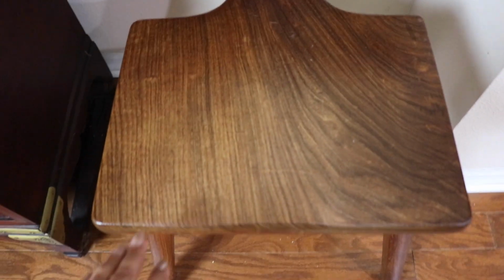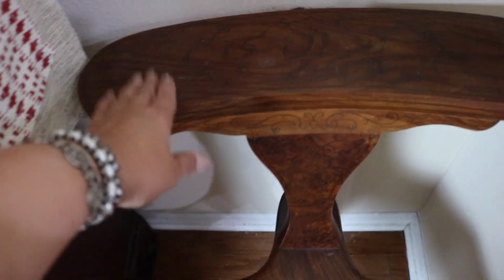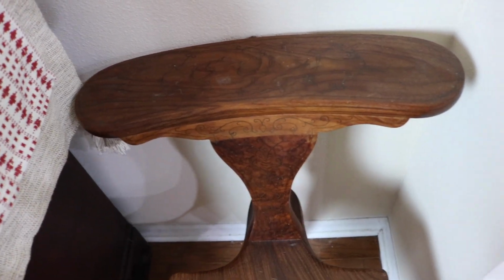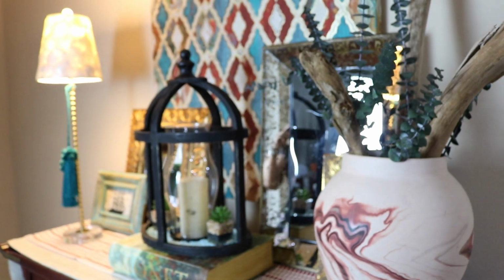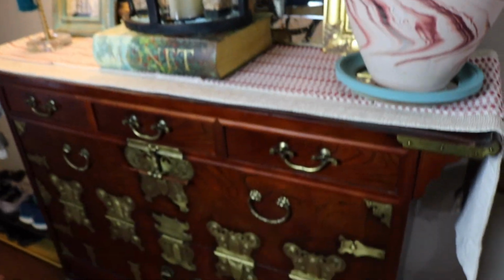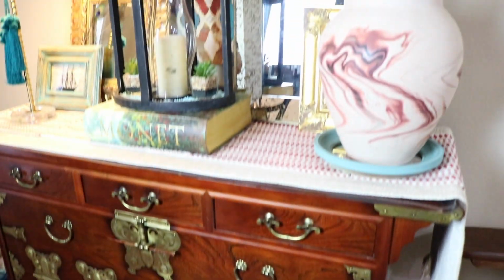Oh, what's that? Get over there. And you don't sit this way. I think you sit facing that way. It's maybe a prayer desk of sorts. I don't know. I use it close to the entrance because in case we need to sit down and adjust our shoes or put our shoes on or what have you, we can sit right there. It's a beautiful piece. Absolutely like it a lot. And it goes with these pieces right here. And this is what that piece looks like up close and personal.